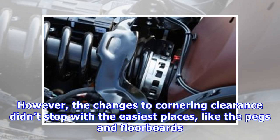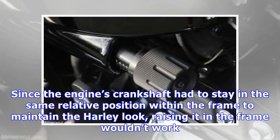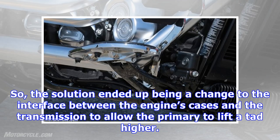However, the changes to cornering clearance didn't stop with the easiest places, like the pegs and floorboards. The engine's primary cover has always been a limiting factor in the left side's lean angle. Since the engine's crankshaft had to stay in the same relative position within the frame to maintain the Harley look, raising it in the frame wouldn't work. Rotating the back of the engine upwards to gain clearance would change the angle of the cylinder's V, making that a non-option.